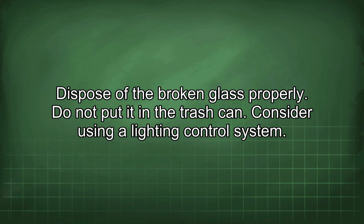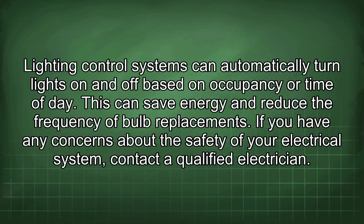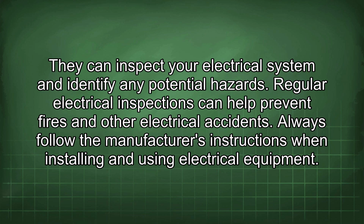Consider using a lighting control system. Lighting control systems can automatically turn lights on and off based on occupancy or time of day. This can save energy and reduce the frequency of bulb replacements. If you have any concerns about the safety of your electrical system, contact a qualified electrician. They can inspect your electrical system and identify any potential hazards. Regular electrical inspections can help prevent fires and other electrical accidents.